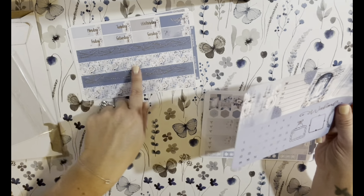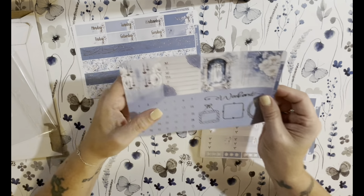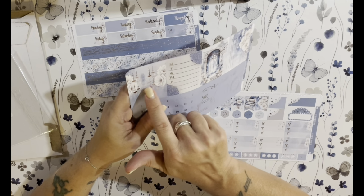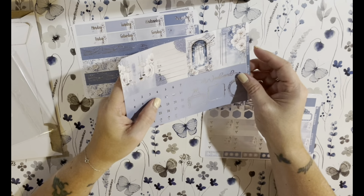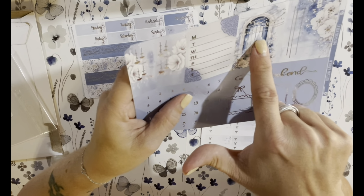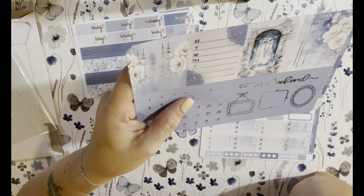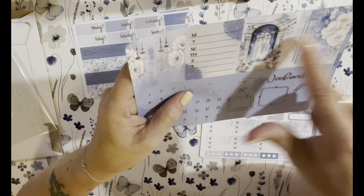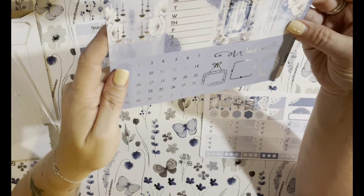And oh my gosh. So this is the days of the week covers and the washi strips. These are little decorative boxes. This is a Monday through Sunday tracker. There's a ghost right there. Oh my gosh. Or like a white lady, you know what I'm talking about. Dressed all in white with the fairy lights. This is just so cool.